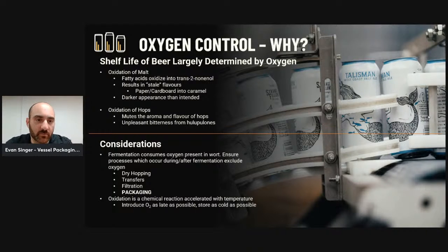So oxygen can affect both malt and hops. Malt compounds will oxidize into a compound called trans-2-nonenal, which gives stale flavors. It can be paper or cardboard at the start and then go into caramel, and it will also darken the beer the more and longer oxidation takes place. On the hop side, you'll lose a lot of the desirable flavors and aromas of hops, especially aroma hops. But you can also generate unpleasant bitterness from the oxidation of certain hop compounds.